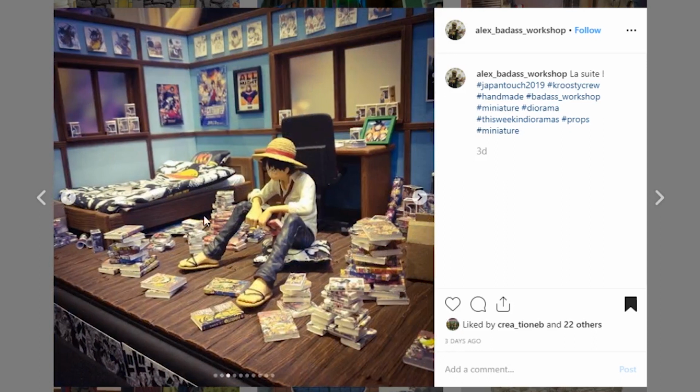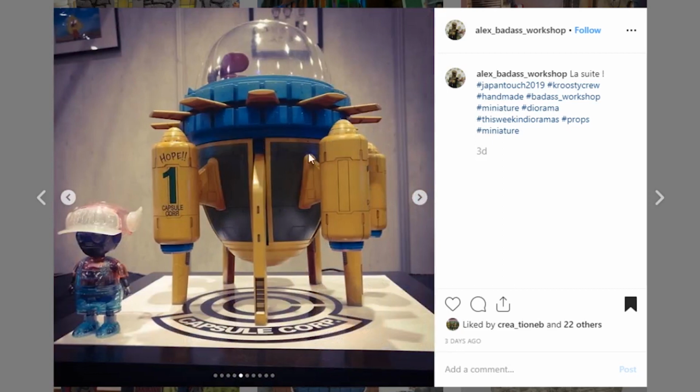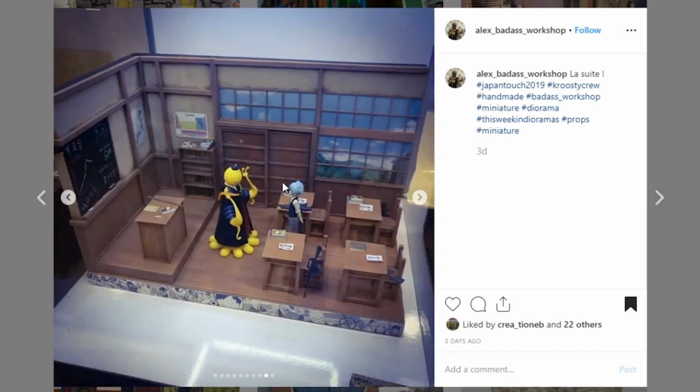Let's go through some more of these pictures because it's different dioramas all in one post, and I really love it. I love all of the props. It just makes this picture work so much. So awesome job. Let's go through them all here. Not sure what that thing is. Whatever it is, it looks cool. But yeah, lots of really amazing diorama pieces. So go check out Alex Badass Workshop. Looks like he does quite a bit of really awesome stuff.